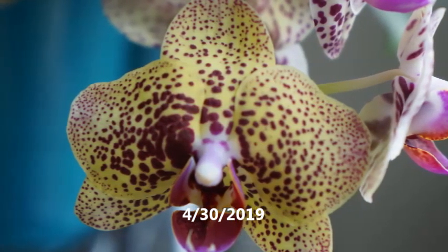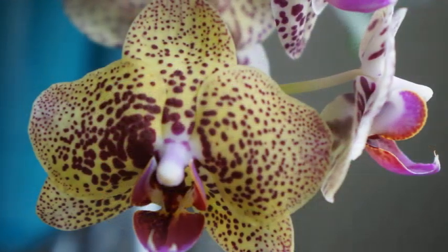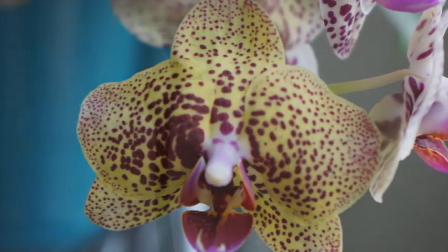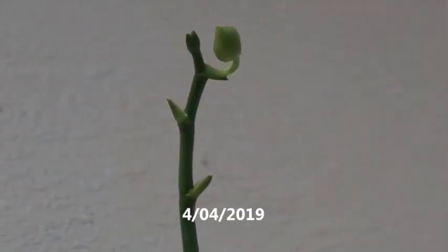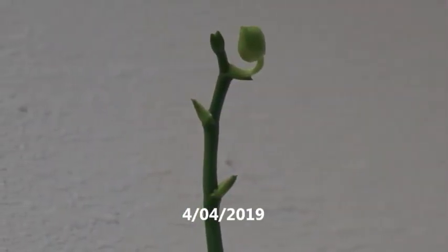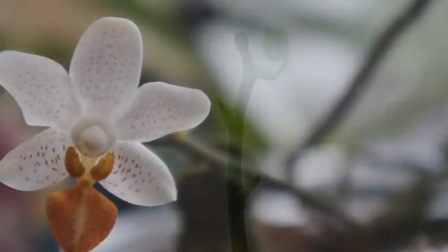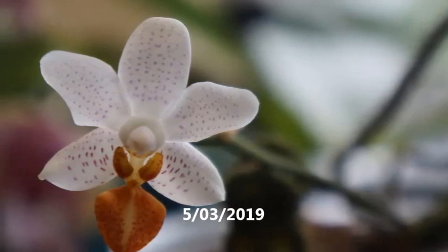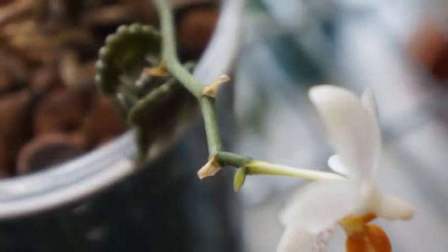But I don't have any photos or record of when this flower finally dropped, because I might have just gotten too busy to take any photos of that particular bloom. Here we have a mini mark. Beginning of April, continued to grow, and then it took it a month or so to open up this flower.